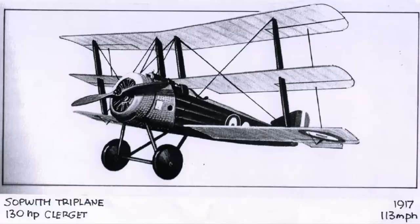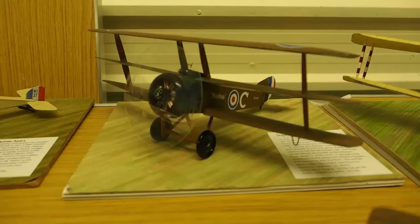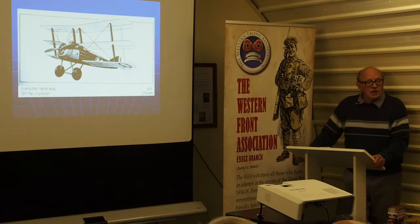Once they started to come off the production line in numbers, they were offered to the Royal Flying Corps in France. But at that time, they were being offered SPAD 7 aircraft by the French. So they said, no, we don't want your triplanes. We don't know what their capabilities are. We'll stick with the French. So the triplane was exclusively a Royal Naval Air Service operative in Britain. Having said that, of course, it was to change.